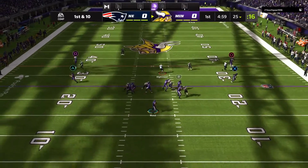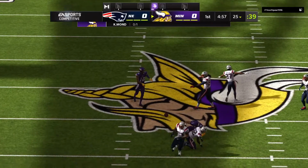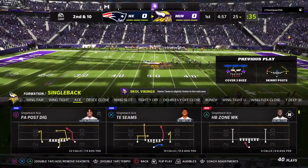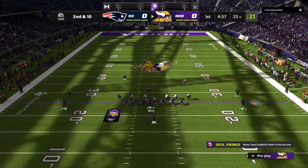On 1st and 10, here's Mond. And his first pass here is going to fall incomplete. It's another zone defense. It looks like it's open for possibilities, but they did a nice job patrolling the middle of the field and forcing an incompletion.